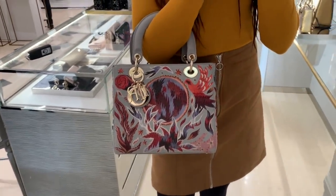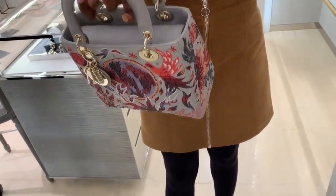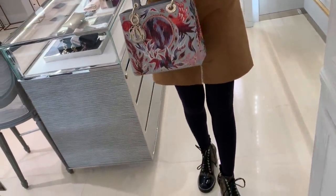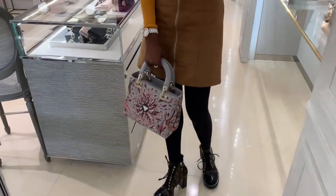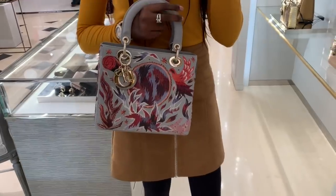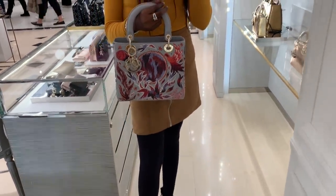So this is the Lady Dior with the pouch. Such a pretty bag. I love the design. So pretty. But £4,000. It's a lot of money.